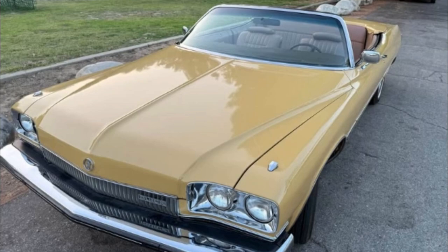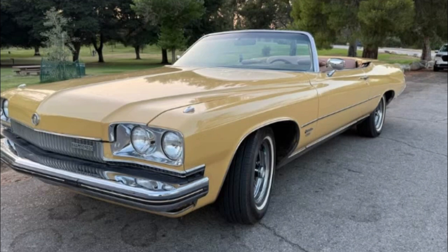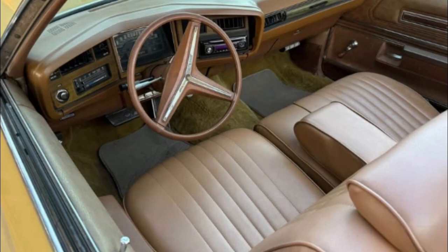It's big, it's powerful, and it's unique, since Buick convertibles from the early 70s are getting harder and harder to find. At $14,900, this 1973 Buick Centurion 455 offers a great balance of rarity, reliability, and pure classic style. Whether you're looking for a weekend cruiser, a show car, or just a piece of American automotive history to enjoy daily, this convertible in Sylmar, California, is ready for its next chapter.